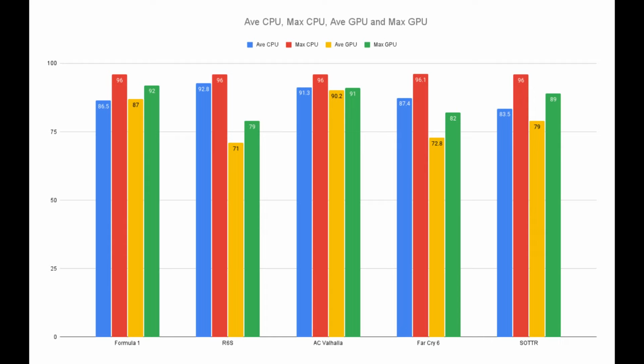Moving on to Rainbow Six Siege, 92.8 average on the CPU and max 96. For the GPU, we had an average of 71 and a max of 79. Assassin's Creed Valhalla, average of 91.3, max of 96. The average of the GPU was 90.2 and the max of 91.